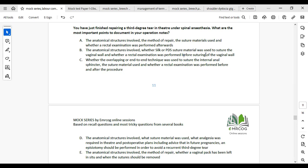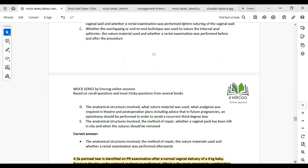Okay, now let me ask you a question. What would be the evidence-based maneuver that can decrease the risk of perineal tear according to the guideline? There is a measure or a maneuver that can be done that can decrease the risk of having a perineal tear. Is it perineal support during delivery, or perineal massage during delivery, or warm compresses or warm pads, or episiotomy?